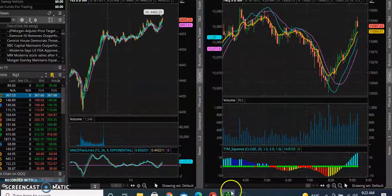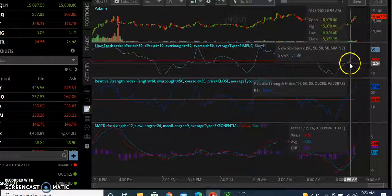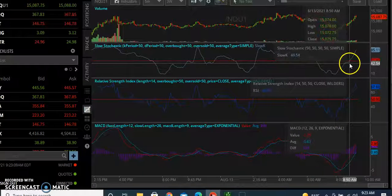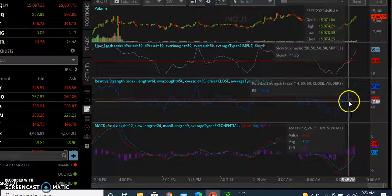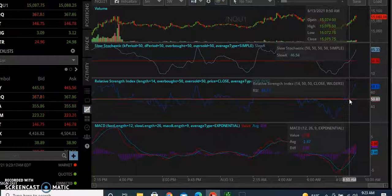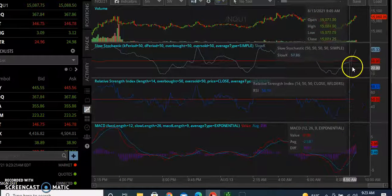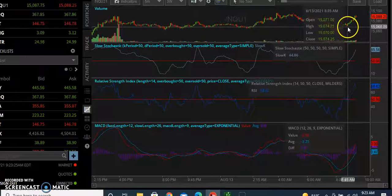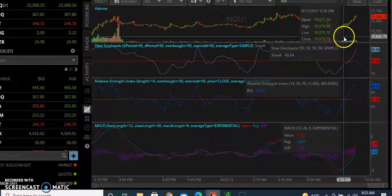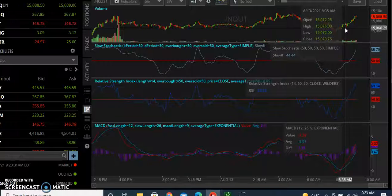But the way I trade it is I want this to be crossing right near the 50%. That red line is the 50 line on the slow stochastic. Same with the relative strength index, and of course the MACD is strong. So at this point, I would have been looking for that red candle pullback, and then as it gets stronger and stronger, I would have bought above this high right here at 76.